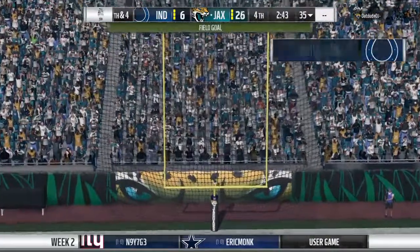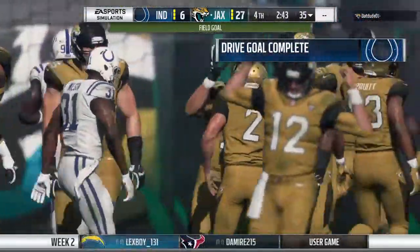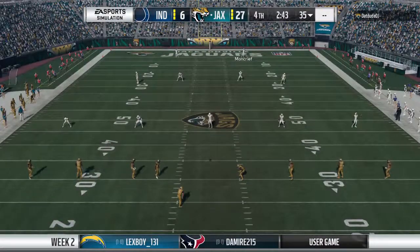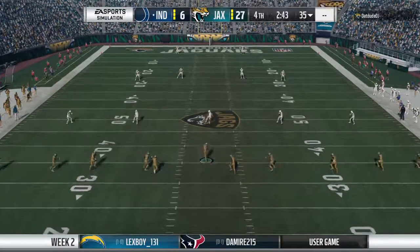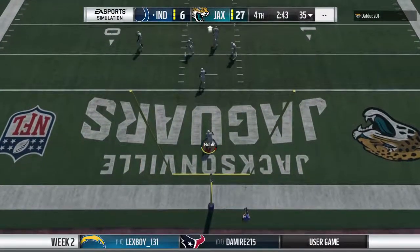And Myers able to knock it through. And that will stretch the lead up to 3 touchdowns now. It's a 21-point game. So it's 3 more points, and that widens things out even further here in the 4th. Hey, in this league, you can never have too much. So if you're in range, grab the 3 whenever you can.